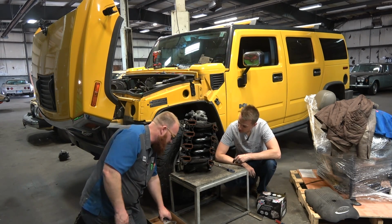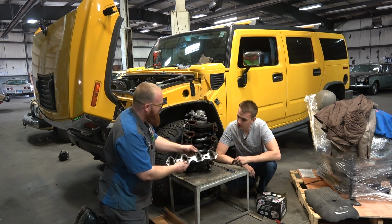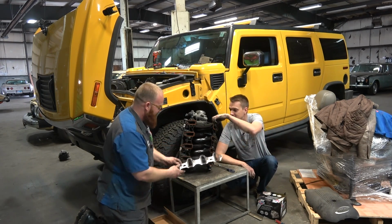Yep. So these are the updated gaskets. They're nice, beefy. Your favorite word, beefy. Yeah, thick. So you take these off.